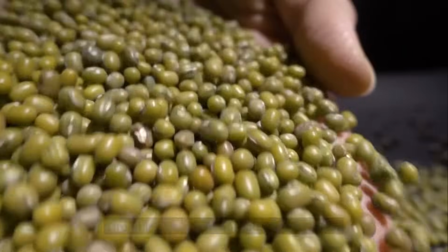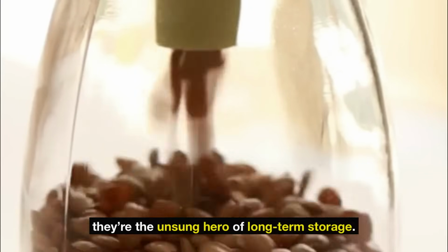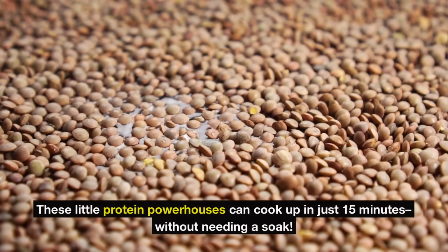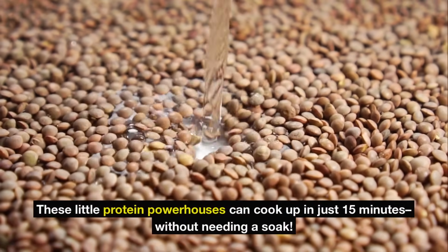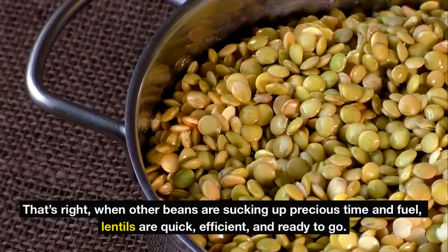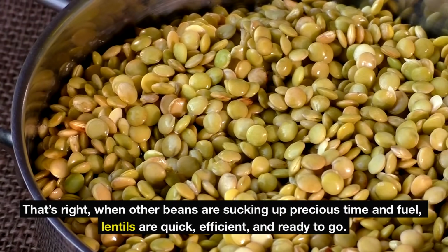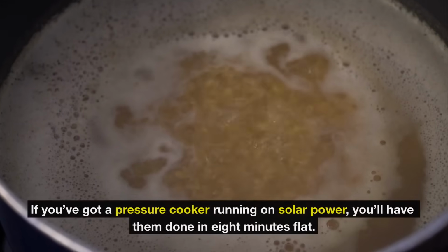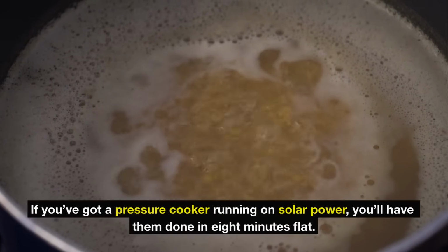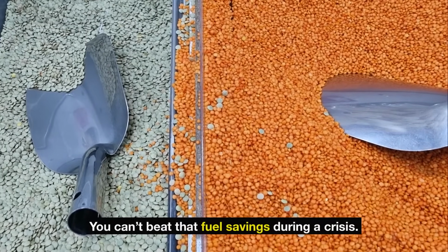Green lentils might not look exciting, but they're the unsung hero of long-term storage. These little protein powerhouses can cook up in just 15 minutes without needing a soak. That's right. When other beans are sucking up precious time and fuel, lentils are quick, efficient, and ready to go. If you've got a pressure cooker running on solar power, you'll have them done in 8 minutes flat. You can't beat that fuel savings during a crisis.